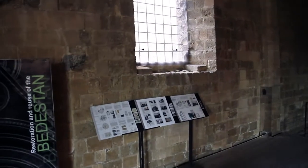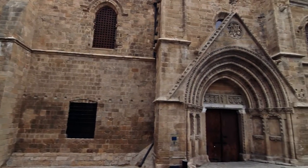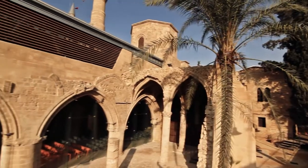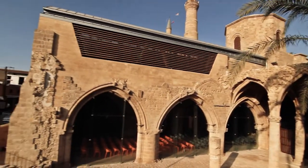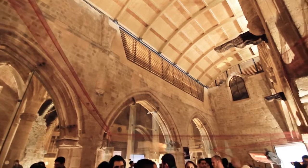Within the framework of the Nicosia Master Plan, a project developed and managed by the United Nations Development Programme, Partnership for the Future, and financed mainly by the European Union as well as EFCAF, succeeded in conservatively restoring the Bedestan into a bicommunal cultural center.